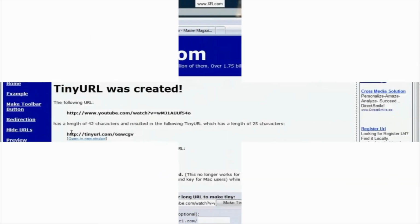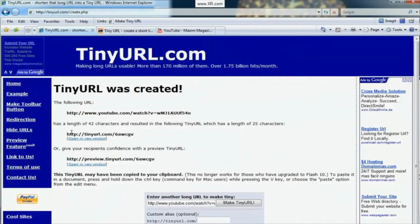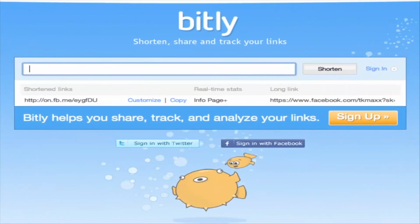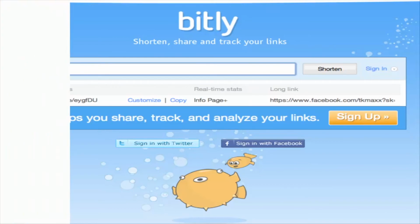Alternatively, you can use something like tinyURL, which you can find here at tinyurl.com, or bit.ly, which you can find here at bit.ly.com.